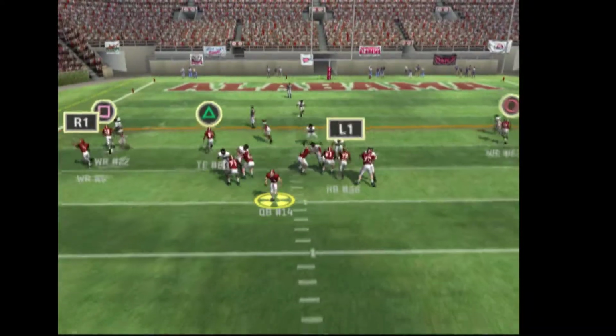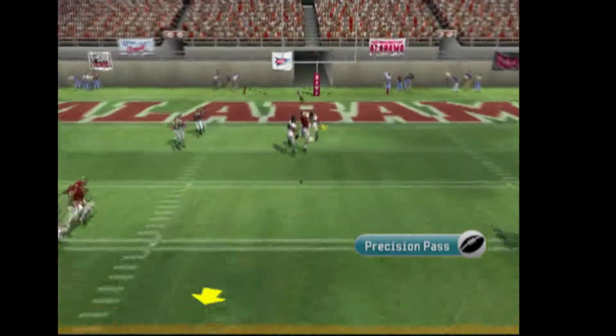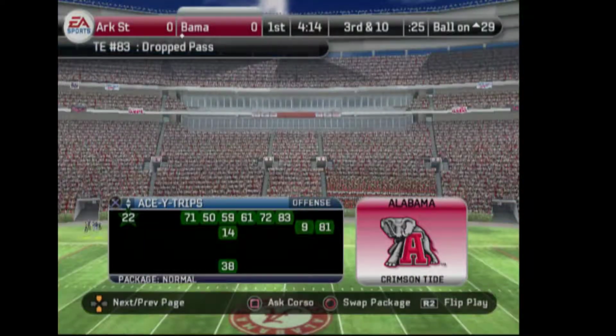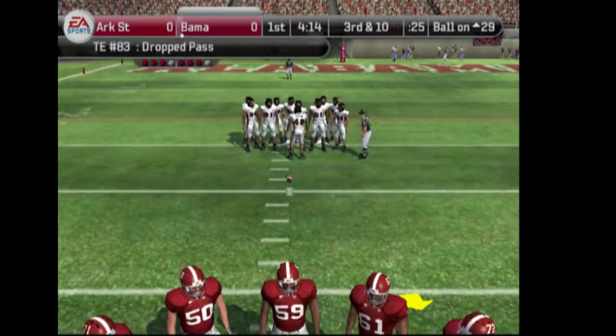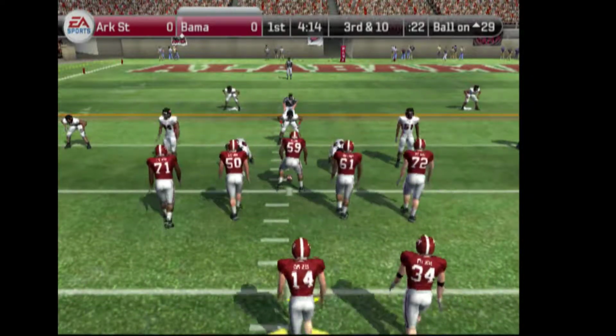Alabama lines up with 3 receivers. Looking to throw. Surveys the field. Throws it out there. They can't connect. Incomplete. Number 83 was the intended receiver on that pass. That'll make it third down. It's third down and 10. Ball on the 29.